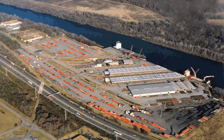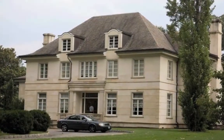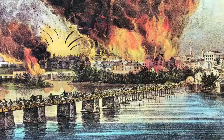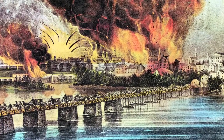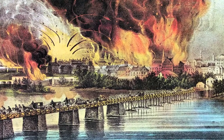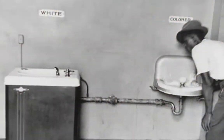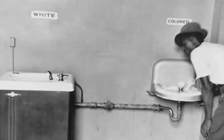Richmond grew from being the last port on the James River to the capital of the Confederacy. It was graced by large estates, bustling canals, and a profitable ironworks industry. The Civil War fires set by the departing Confederate soldiers to prevent the taking of weapons stockpiles left much of downtown Richmond in ashes. Although enslaved Africans were freed, the rise of Jim Crow created and maintained racial segregation nationwide.